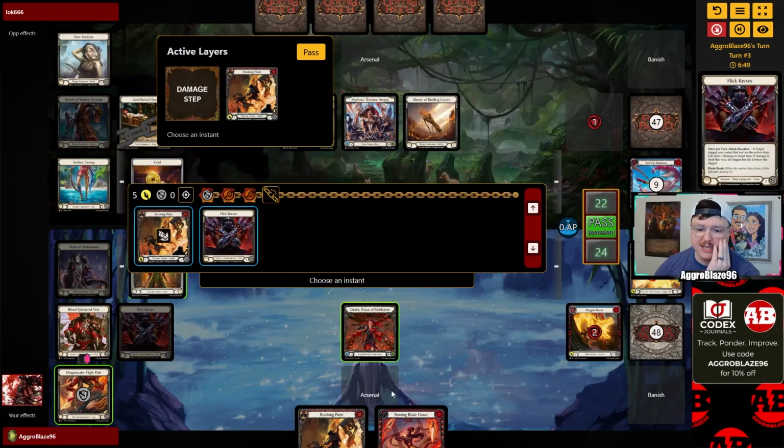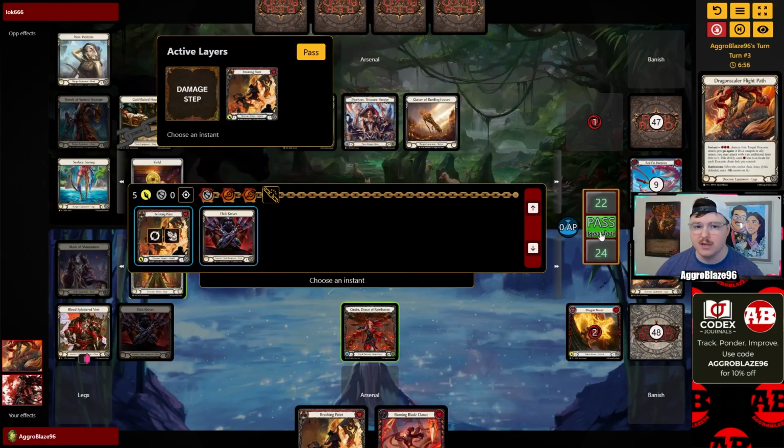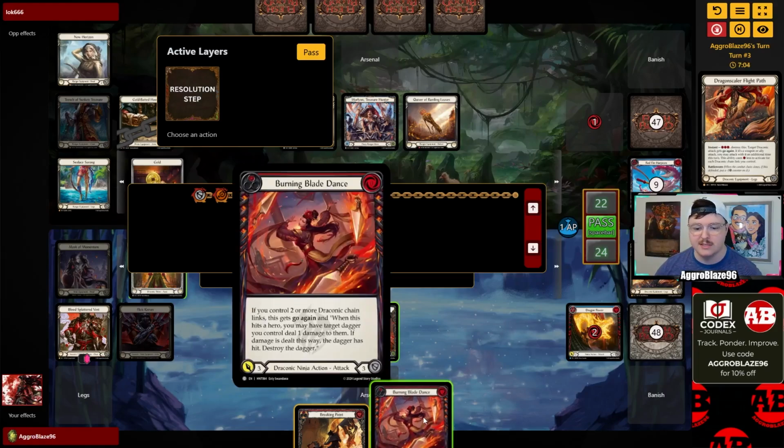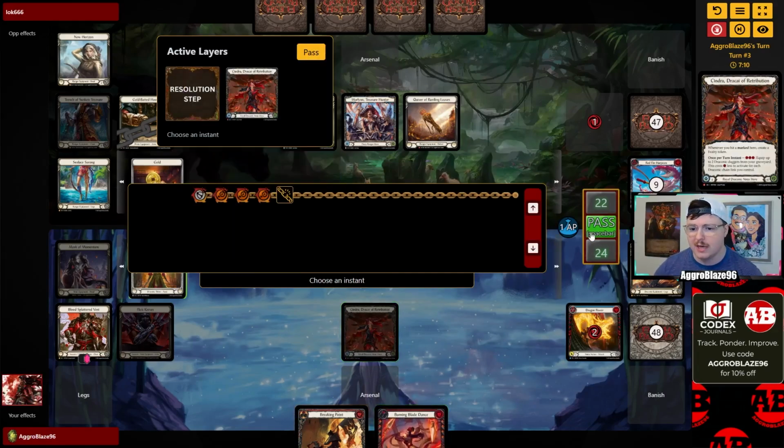This is a pretty good hand. So we are going to give this go again. I mean, they have decided to keep their hand and leave us with ours. So we're going to utilize having all of this value set up here. And then it's going to be Burning Blade Dance. Oh, no, that's wrong. Sorry, opponent. We're going to activate Cindra.